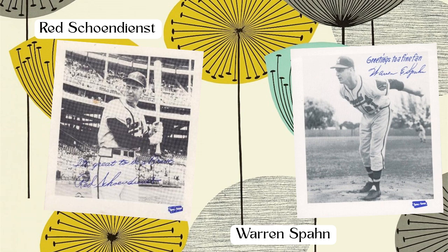The set has 4 Hall of Famers. There's Hank Aaron, Eddie Mathews, Warren Spahn, and Red Schoendienst, along with fan favorites like Lou Burdette, Billy Bruton, and manager Fred Haney. Some of the cards, like Schoendienst and Wes Covington, are short prints, and that made them particularly prized among collectors. But these cards aren't built to last.